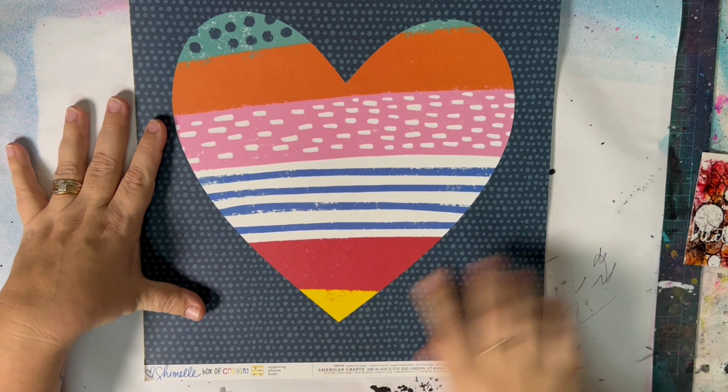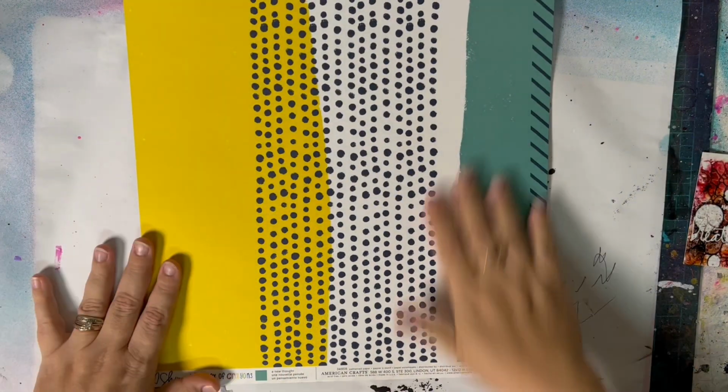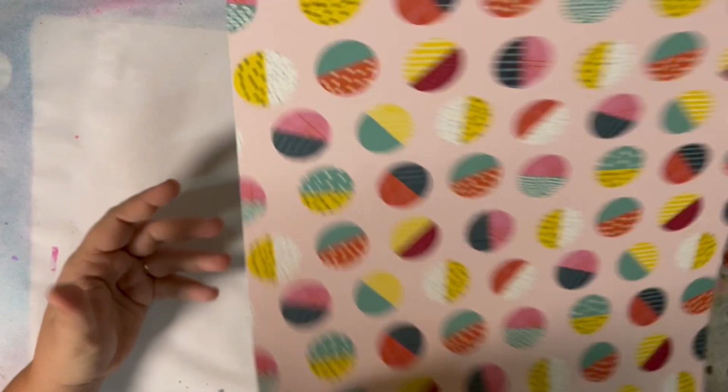This I love. I don't know how I'm going to use it, but I love it. This side I love too. I just love these backgrounds. So this is from the Chamel box of crayons, and these are on clearance as well. And then the last thing that I wanted to show you.